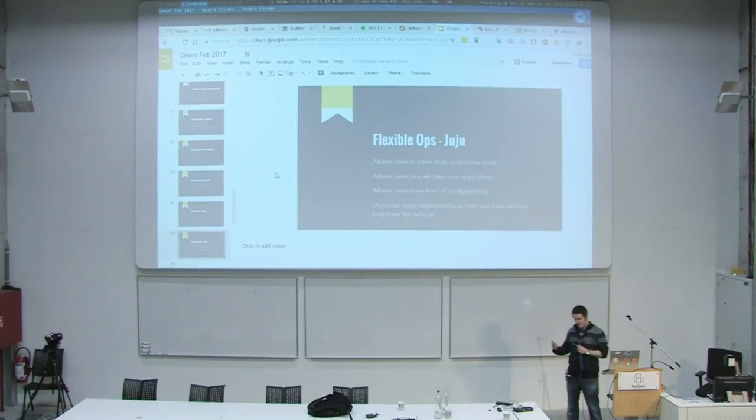I was using Juju before I started at JPL, so I had some background in that type of stuff, and it seemed like quite a good fit for what we were trying to do, where we want developers to be able to spin up loads and deal with scale. What Juju allows us to do is allow users, as opposed to system administrators, to select their applications. You don't necessarily have to ring up the sysadmin and say, I need MySQL installed. You can just drop it onto your model.